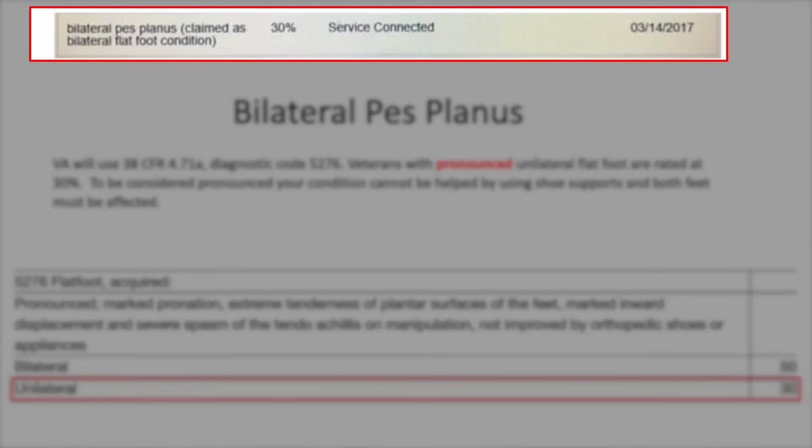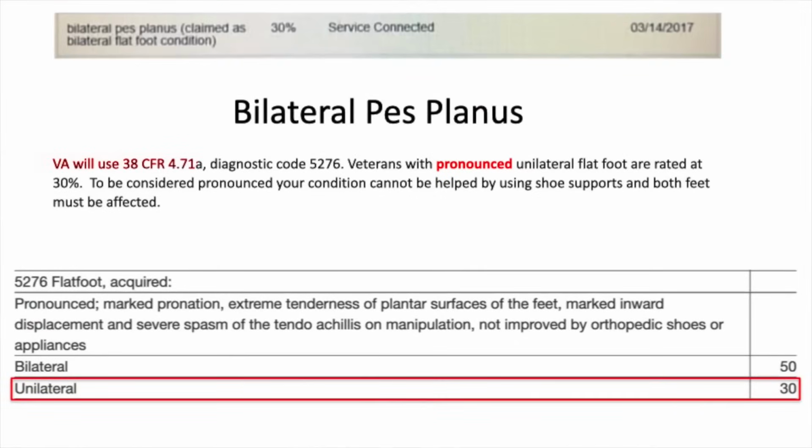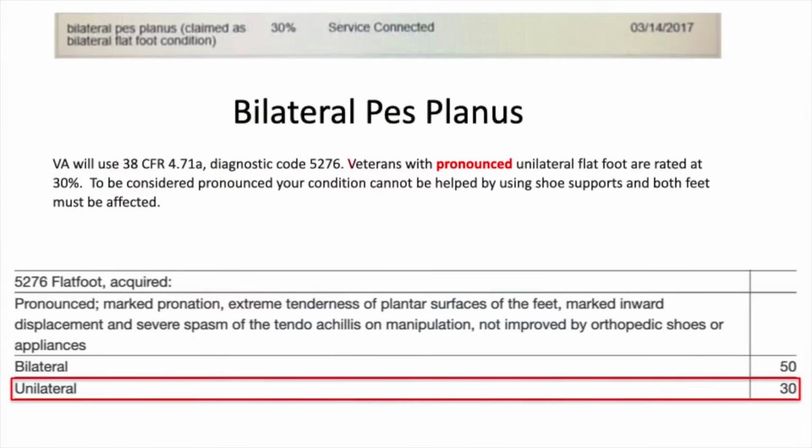Bilateral pes planus. Here we have a 30% rating, service connected for bilateral pes planus, claimed as bilateral flat foot condition. VA will use 38 CFR 4.71a, diagnostic code 5276 for bilateral pes planus. Veterans with pronounced bilateral flat feet are rated at 30%. To be considered pronounced, your condition cannot be helped by using shoe supports, and both feet must be affected.